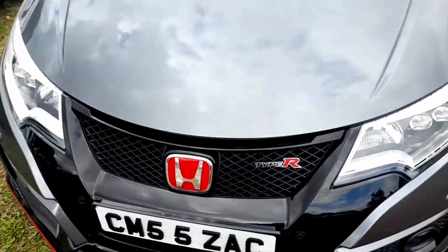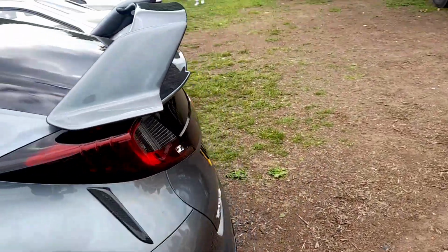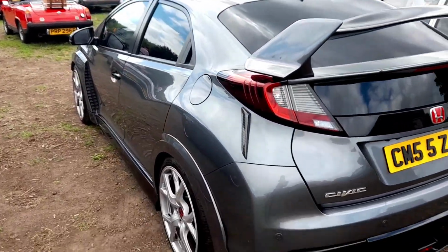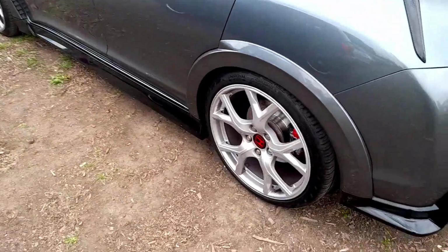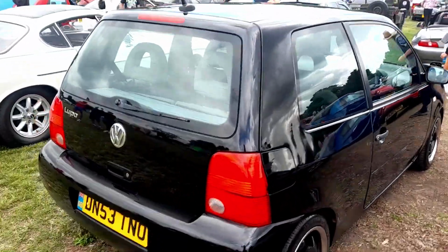No introduction to a Honda Civic Type R. I don't even have to read that. Really curiously interesting cars, Honda Civic Type Rs. Never floated my boat, but you can tell one a mile off. It has that sort of unique styling that I think prides itself quite well to what it is. It's not pretending to be anything else.